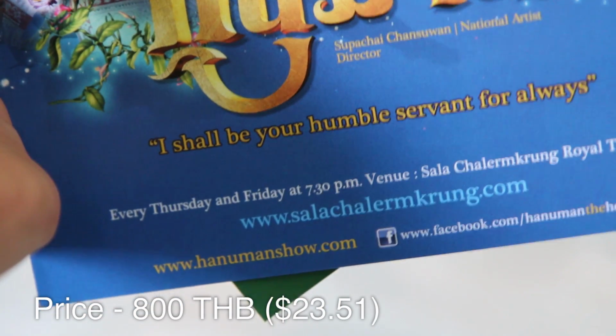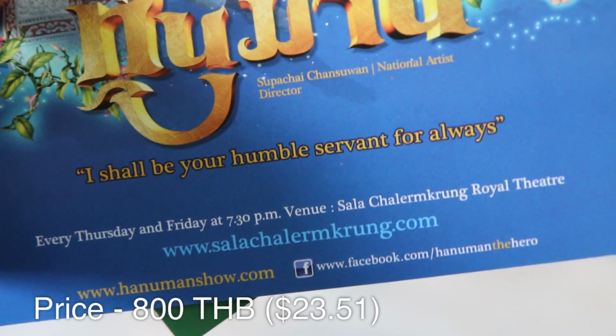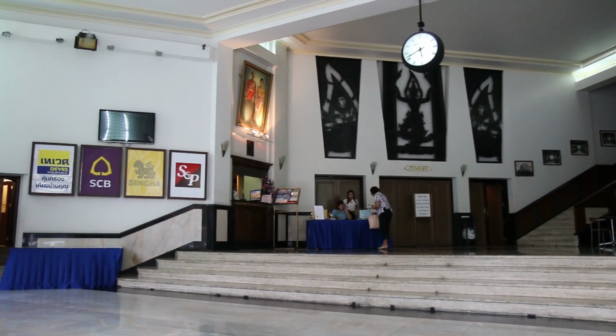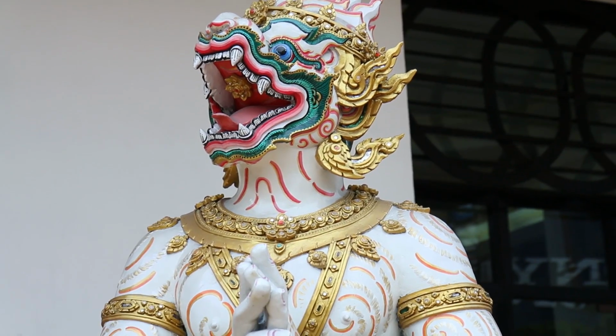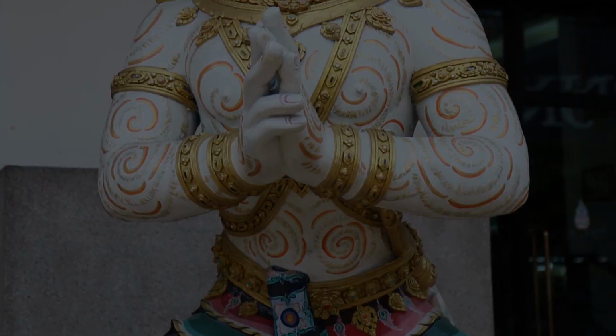It's every Thursday and Friday at 7:30 p.m. and they have tickets, I believe, for 1,200 baht, 1,000 baht, and 800 baht, depending on where you sit and the position. And we got the 800 baht ticket.